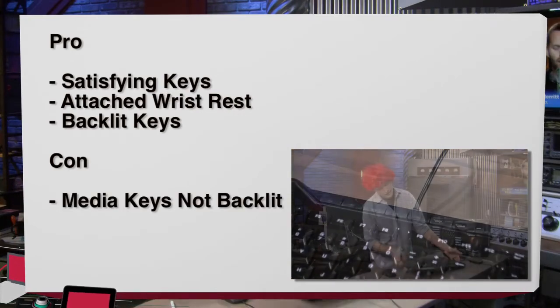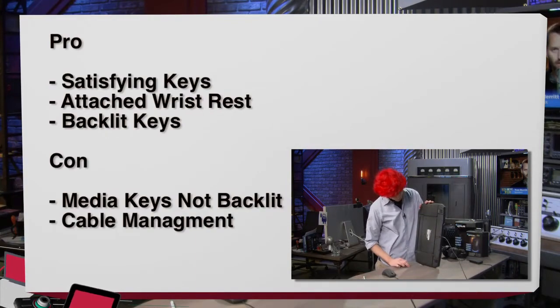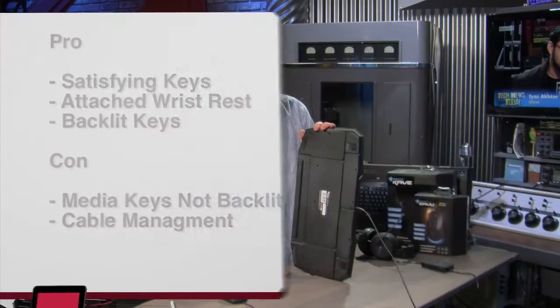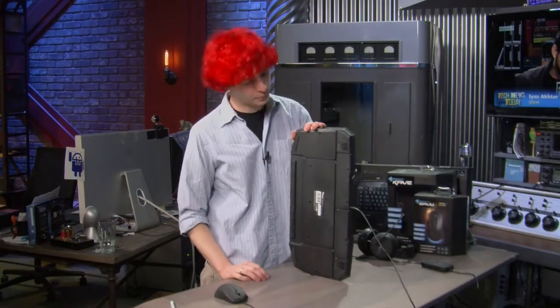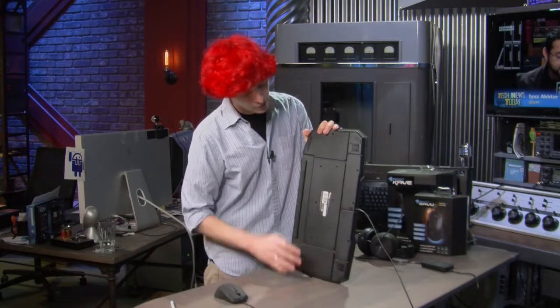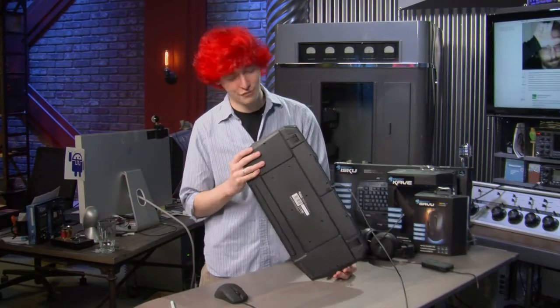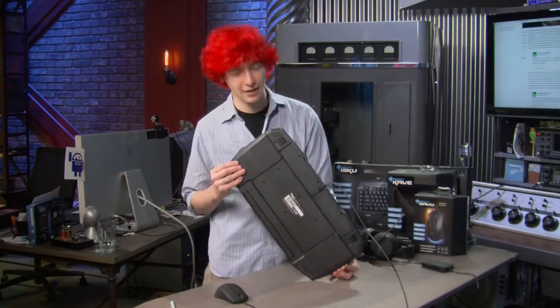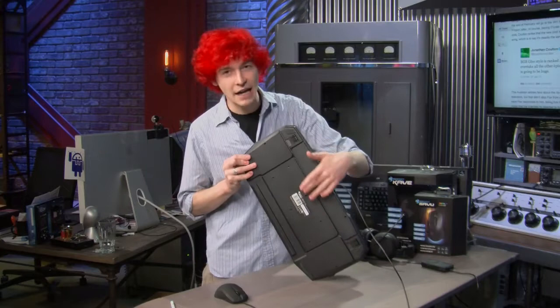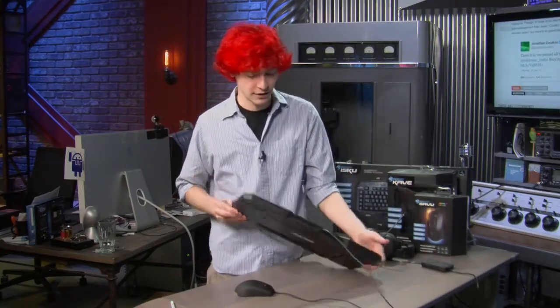Also, it boasts this cable management system at the bottom. I was not able to route a cable through and keep it in place. Maybe if I put Scotch tape down to keep the cable down while I set it down, maybe that would work. But the cable management that they tout on the website, I couldn't figure it out. They need some sort of latch to keep your cables in, because the second you put it in, it falls right back out, and it was just unusable.